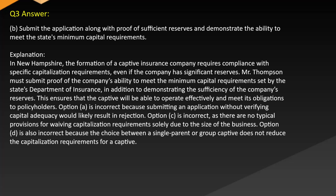Option A is incorrect because submitting an application without verifying capital adequacy would likely result in rejection. Option C is incorrect, as there are no typical provisions for waiving capitalization requirements solely due to the size of the business. Option D is also incorrect because the choice between a single parent or group captive does not reduce the capitalization requirements for a captive.